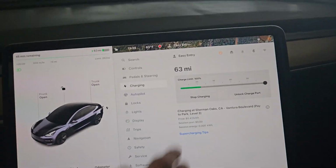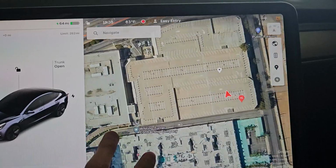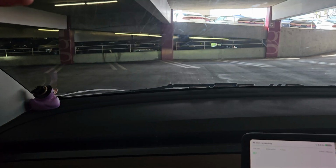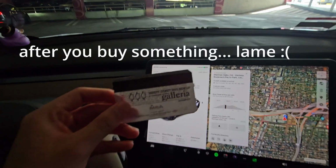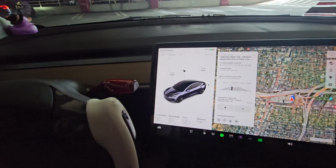Have you ever been to a charging station that you just absolutely hate? Well, that is going to be this one for me. The parking structure, driving through it, there's signs that say Tesla charging this way, Tesla charging this way, Tesla charging this way, and it takes forever to get to it. This was awful. I have to go get my ticket validated. I just wanted to charge. I guess it's my fault because when you tap the thing, if you keep reading, it says pay to park. But you can get this validated, so I'm gonna go get it validated, though it took me forever to find this place.